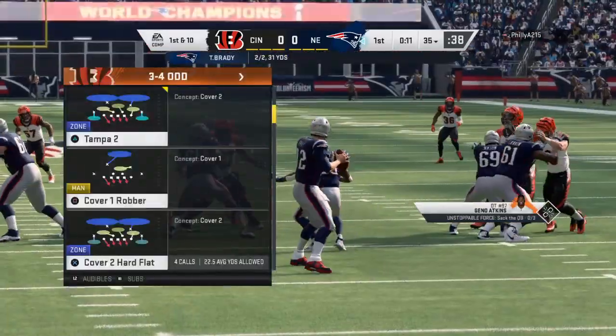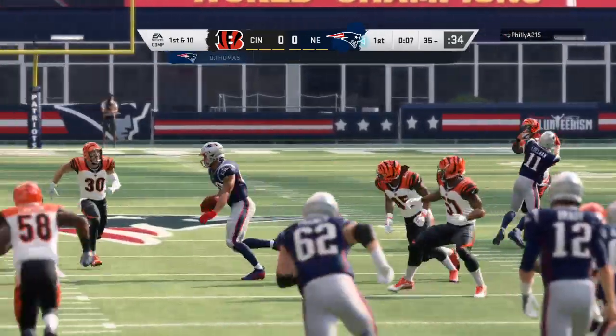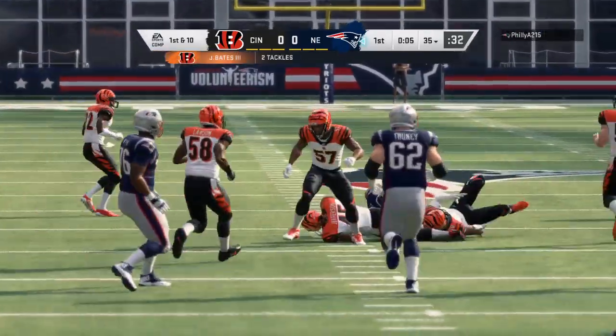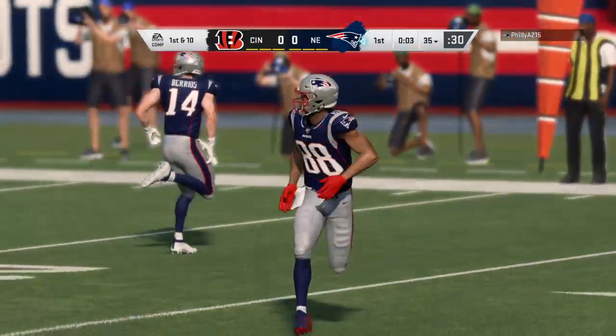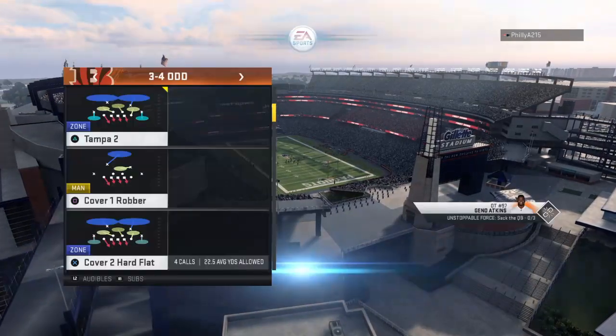And he's brought down, getting this one up to about the 35. 15 yards is the pickup there, and the drive starting very nicely. 1st down. Ball up to the 35 now as they come up on 1st and 10.